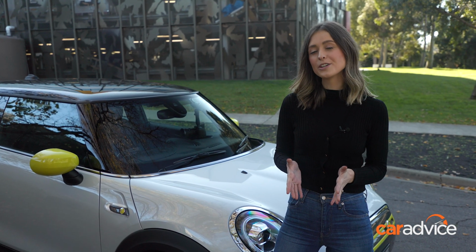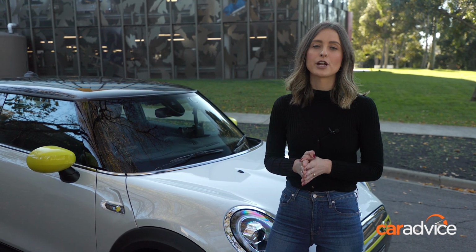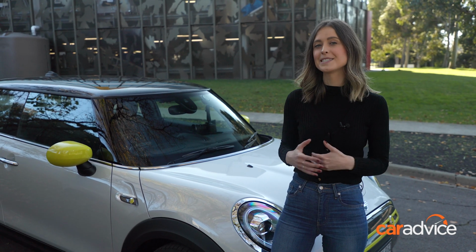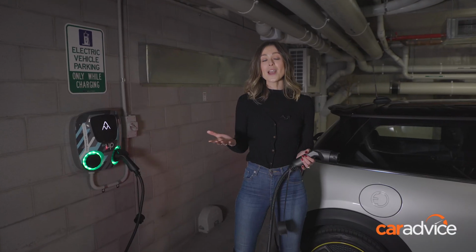Mini claims 233 kilometres of range. I don't know if you'd get that if you're doing freeway sprints every day or longer commutes. I feel like that might be a little bit of an optimistic figure, but we'll see how the rest of the day goes. So how do you charge it?